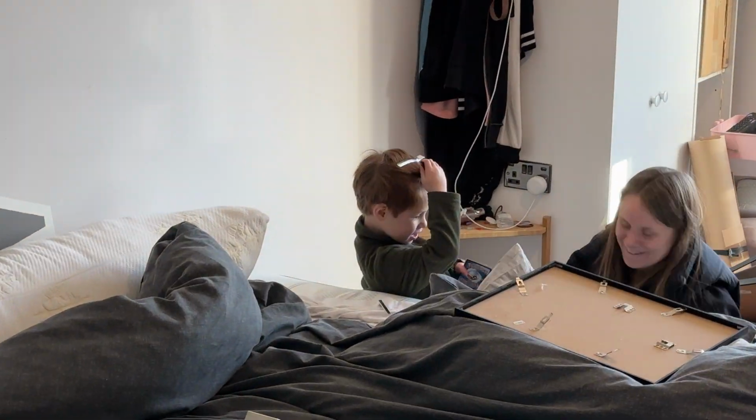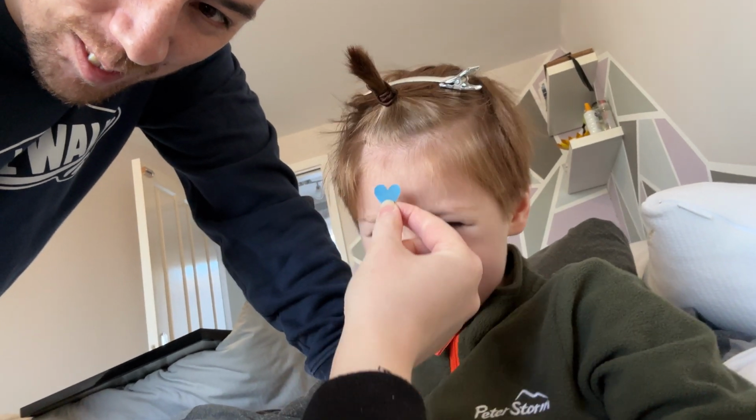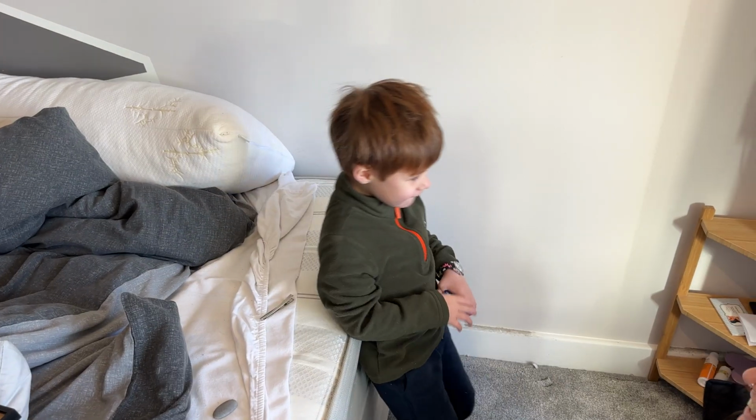What is Benjamin doing with his hair? No. You got a ponytail? You look very silly. You're the one who said you wanted to grow your hair long like mommy.